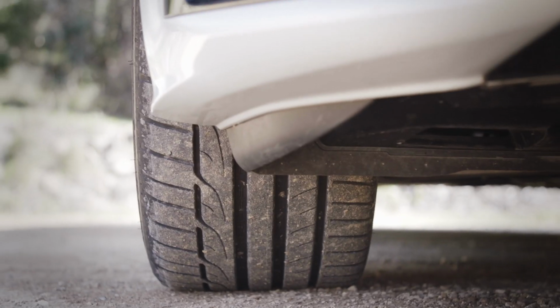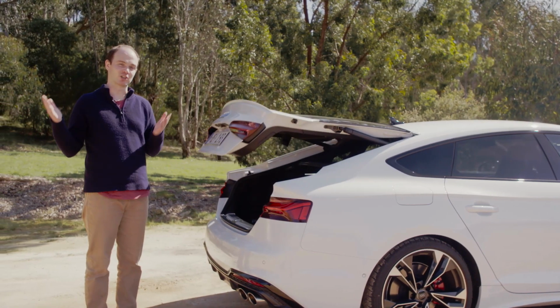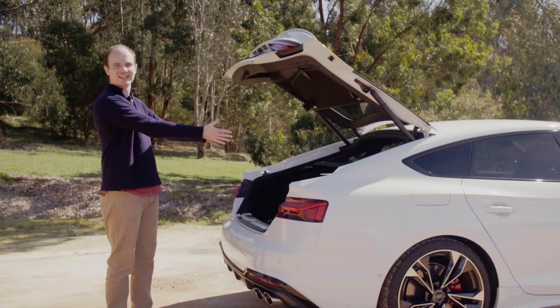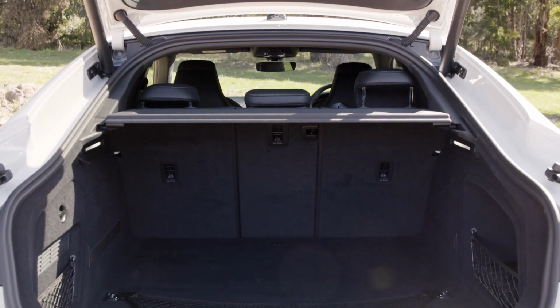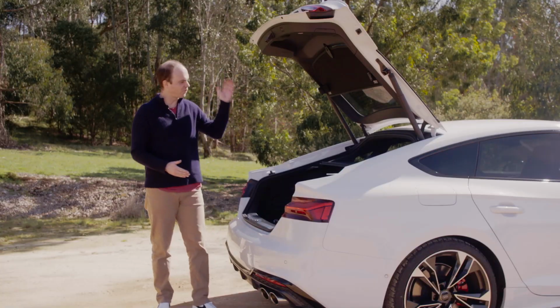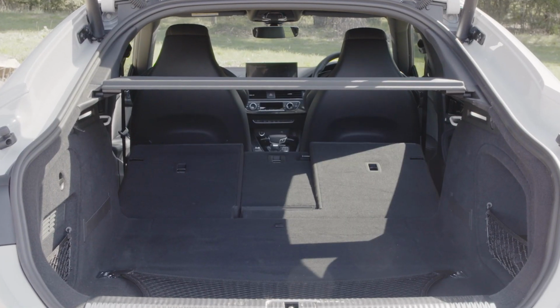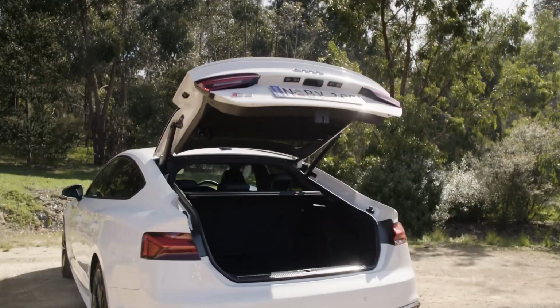The other difference is in boot space, the hatchback body increasing luggage capacity from 420 litres to 480. It's a pretty cavernous space actually, with this cubby hole on the right, luggage net to keep everything tied down, and the rear seat splits 40-20-40 for added flexibility. The rear tailgate is also electrically operated.